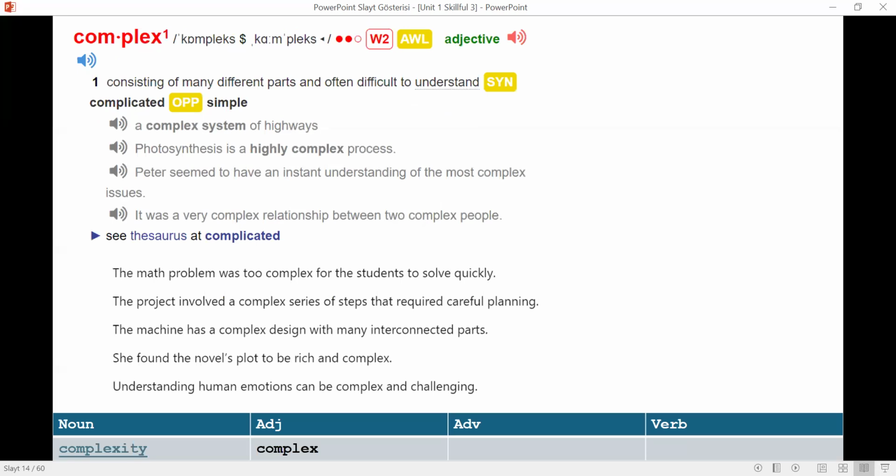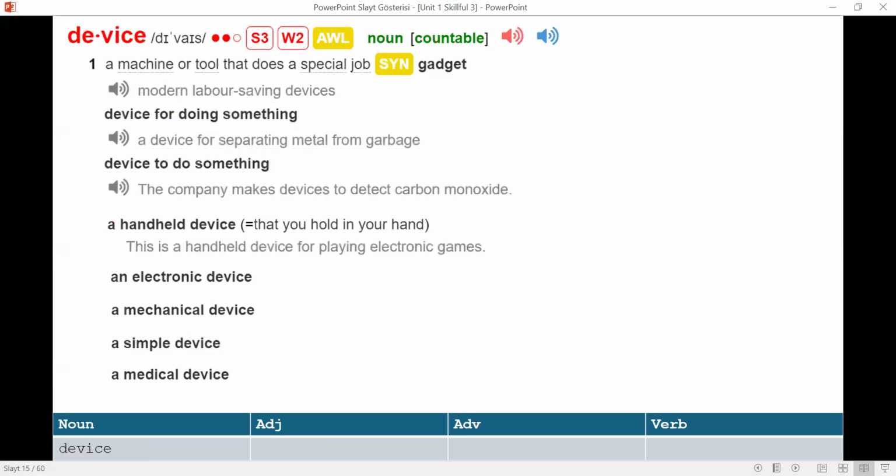Complex. Complex means complicated, not simple. A complex system of highways or highly complex process. Or the math problem was too complex for the students to solve quickly.